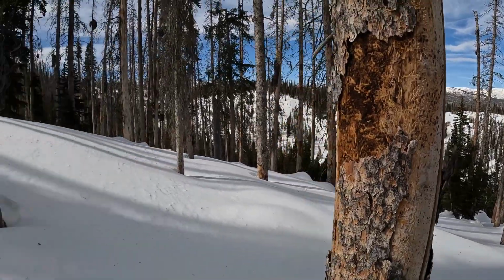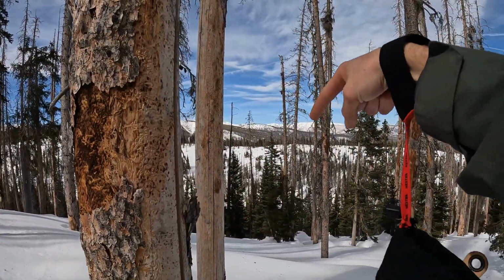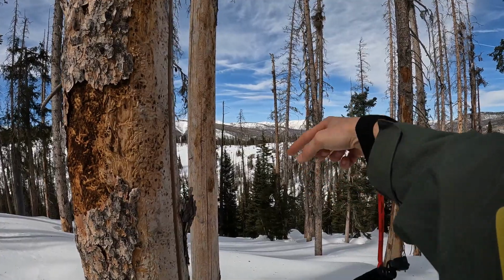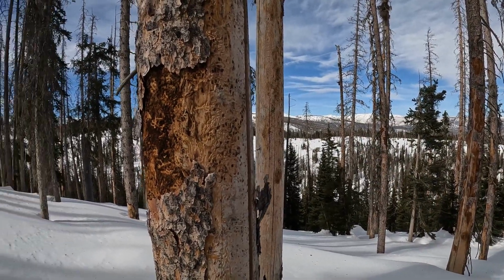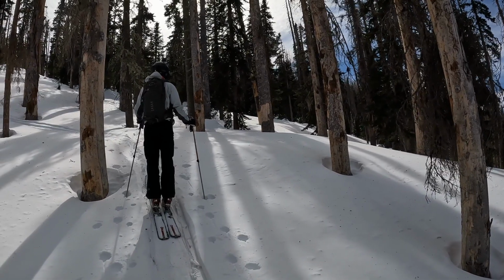So with the way the last run went, we're thinking we might go around this bowl over to that ridge and ski down the other side of it. Then go back to the yurt for lunch. So that could be a hike, but it'll be fun.